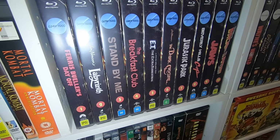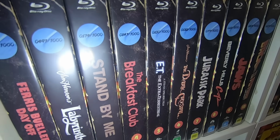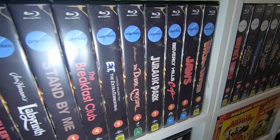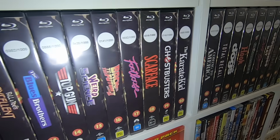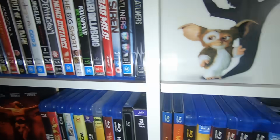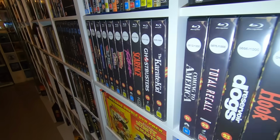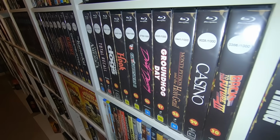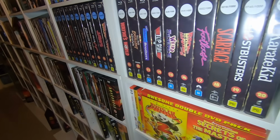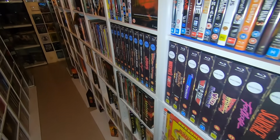HMV in the UK did something very similar. These ones are limited to 1,000 per title. They're all individually numbered, and yeah, lots of cool movies from the 80s and 90s. I actually preferred these ones more than the HMV released versions, simply because these are actually in proper plastic boxes with artwork inserts. So they feel and look a lot more like the videos I used to collect as a kid. Because of that, I've got that nostalgic feel towards them, which is cool.